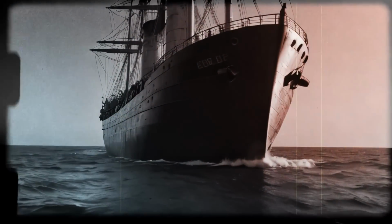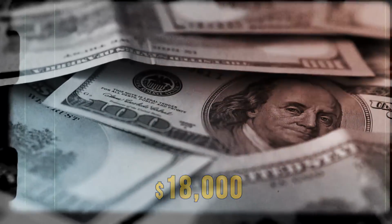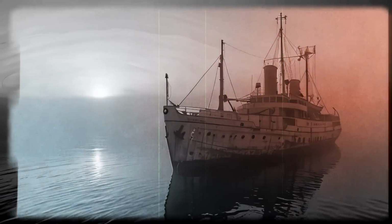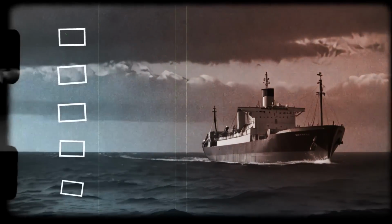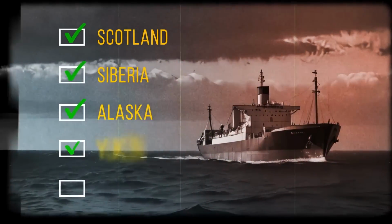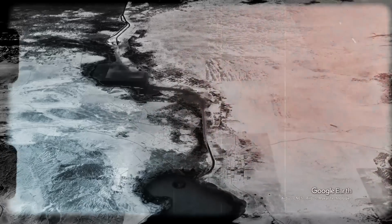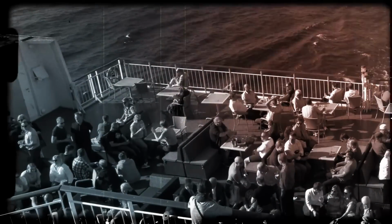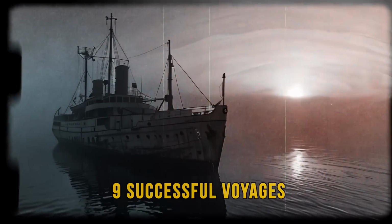Then, in the 1920s, a Canadian company purchased it for around $18,000, a huge amount of money back then. The new owner, the Hudson's Bay Company, was actively using the ship for several years. They would often send it on voyages from its home port in Scotland to Siberia, Alaska, the Yukon, and the Northwest Territories. It also passed through the Panama Canal and even the Suez Canal, with fur pelts for sale on board. Sometimes it would also transport passengers. It had completed 9 successful voyages before this streak of good luck came to an end.